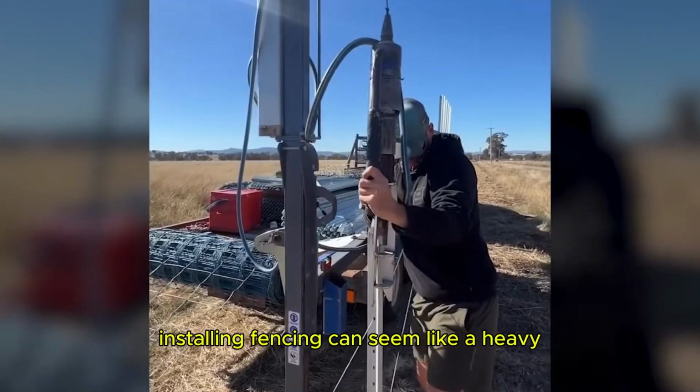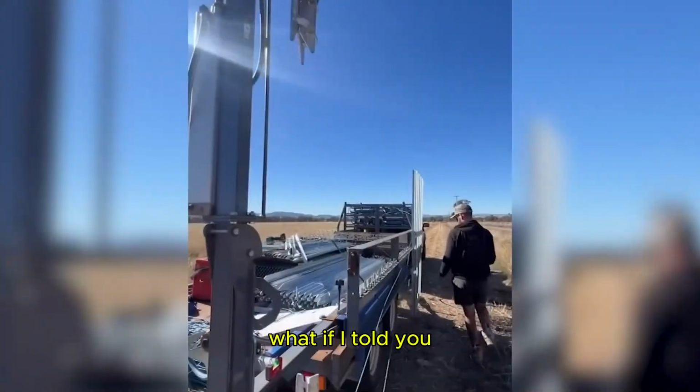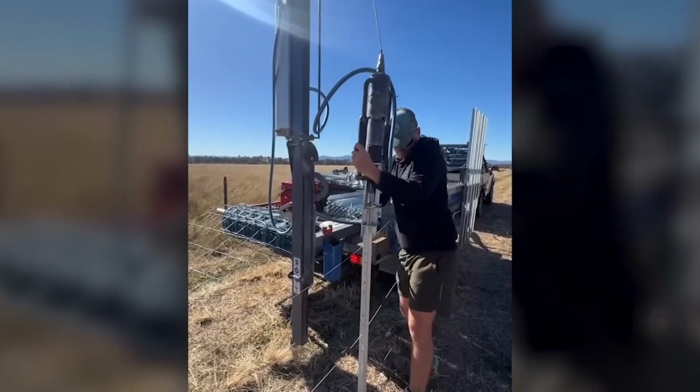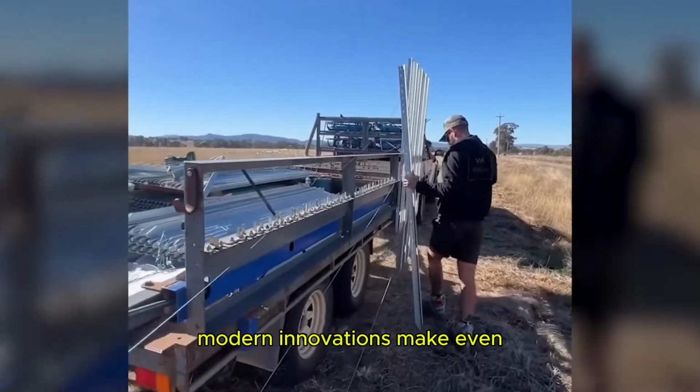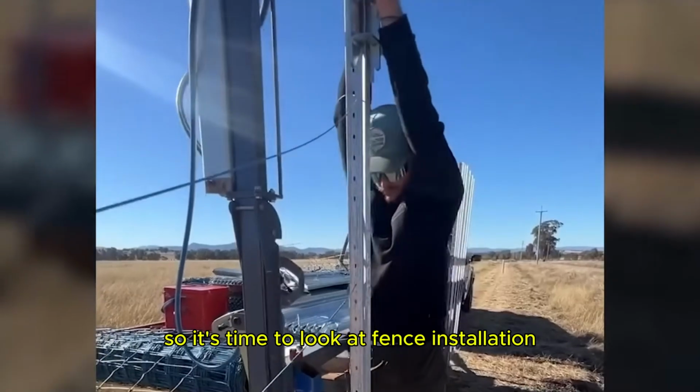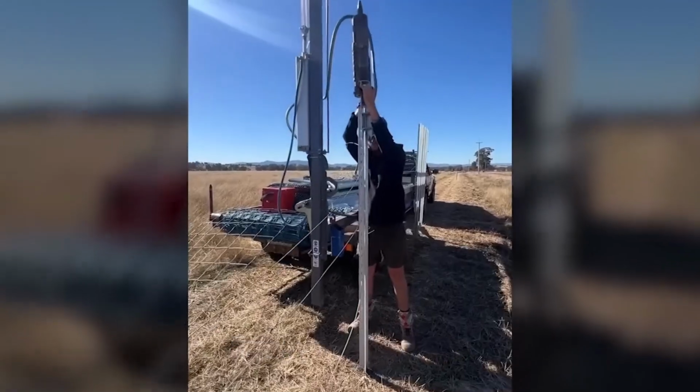Installing fencing can seem like a heavy and unpleasant task, but what if I told you the secret to fully automating the process? Modern innovations make even what once seemed unbelievable possible. So it's time to look at fence installation from a whole new angle.